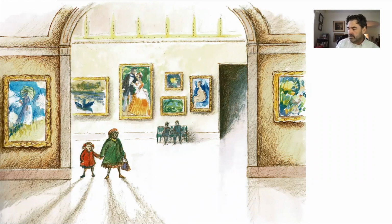It was Grandma's birthday, and for a special treat, she had taken Katie to the art gallery. Katie loved the gallery because you never knew what you were going to see there.